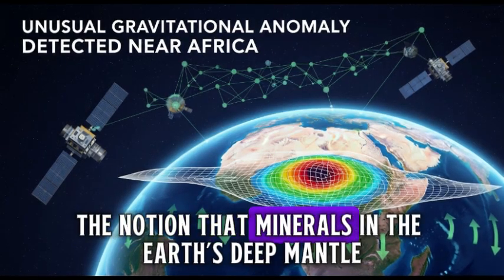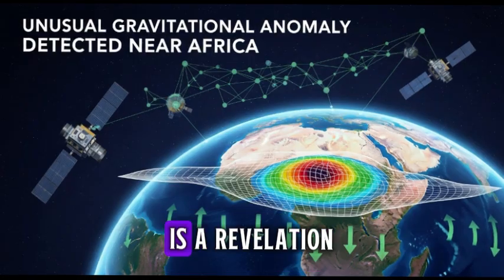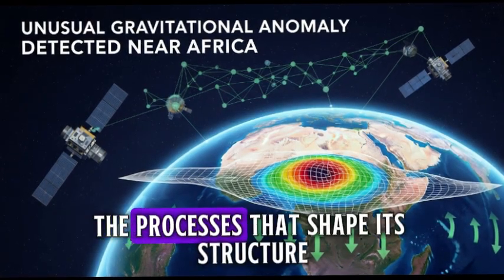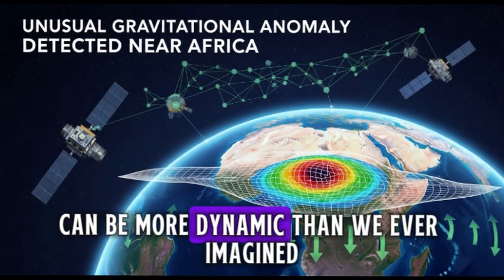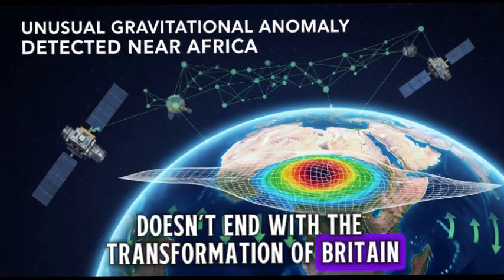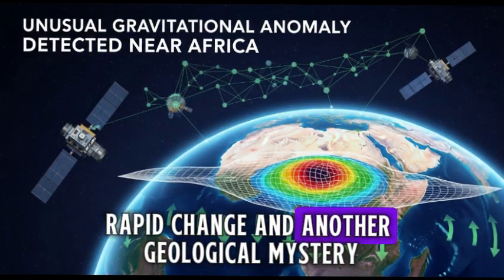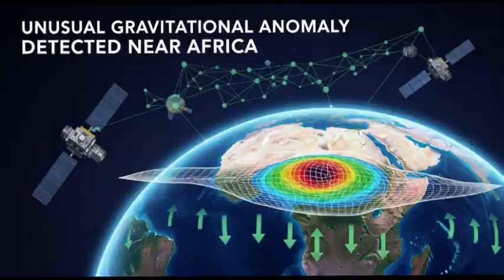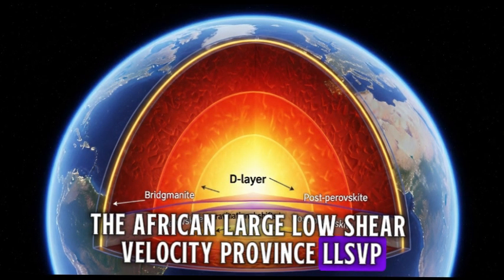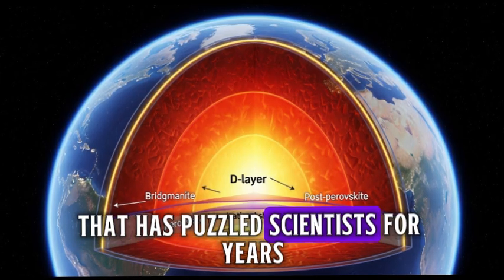The notion that minerals in the Earth's deep mantle can undergo such swift transformations is a revelation, showing that even deep within our planet, the processes that shape its structure can be more dynamic than we ever imagined. The story doesn't end with the transformation of bridgmanite. There's a fascinating connection between this deep, rapid change and another geological mystery: the African Large Low Shear Velocity Province, LLSVP. This is a massive region deep within the Earth's mantle that has puzzled scientists for years.